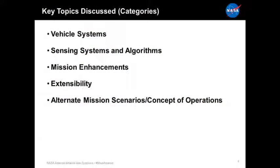The first thing we did is divide our topics into these 5 categories, and then on the next 2 charts, we'll talk in a little more detail about each of these 5. We heard a lot about vehicle systems, use of spacecraft buses, that kind of stuff. There's a large category in sensing systems and algorithms, mission enhancements to the base reference mission, extensibility considerations, and alternate mission scenarios and concept of operations. We'll go through them next, but does anybody have any comments at this point? Do they sound about right for the types of things we heard? It's hard, as rushed as we were through this, so I realize how hard that is to do.